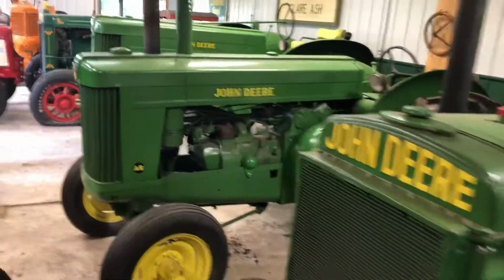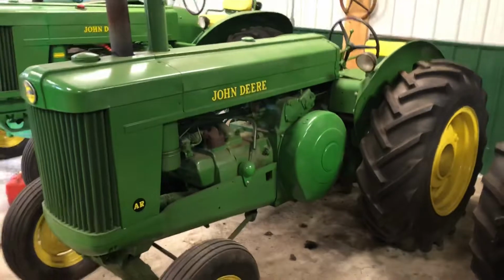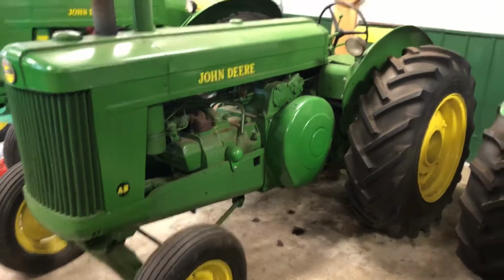The next one is a John Deere AR. I can't tell you much about this one, except it sure reminds me of the one from Green Acres. Remember that TV show, Green Acres?